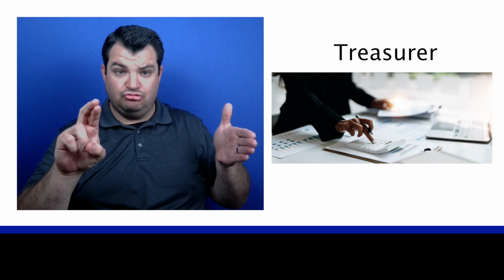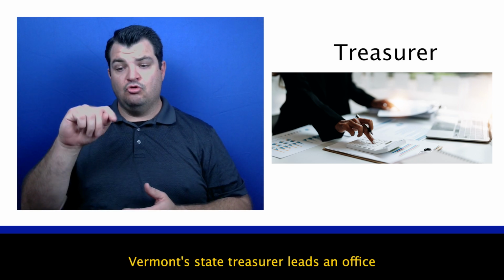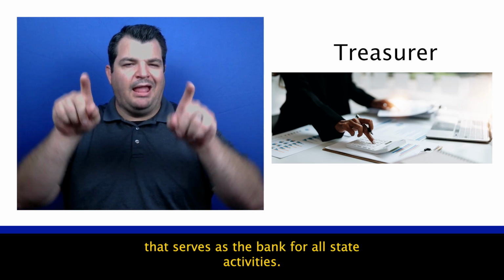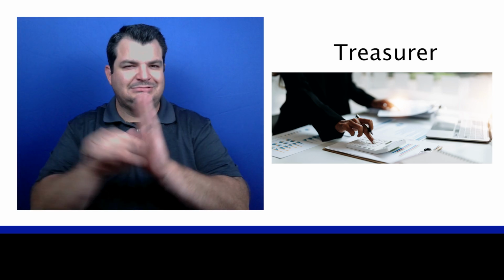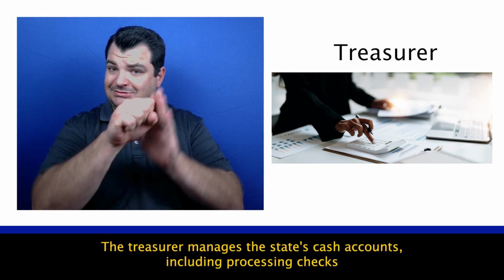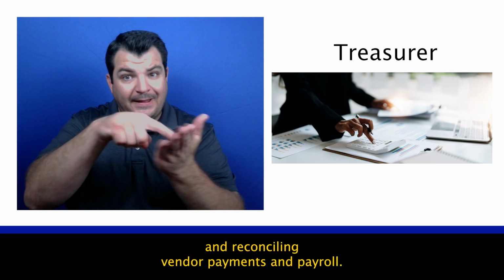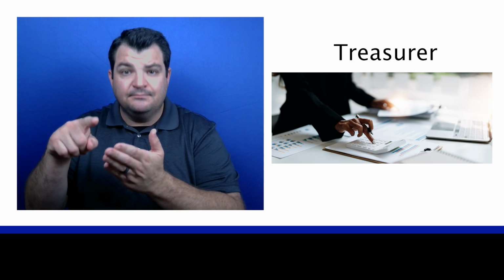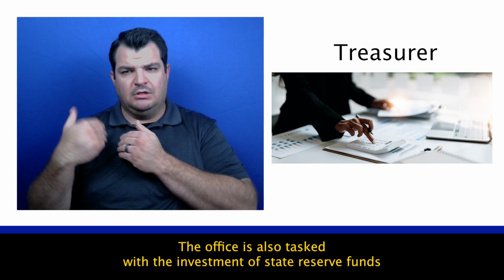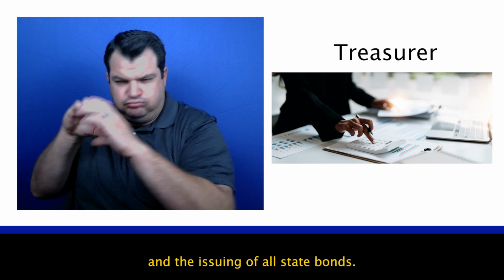Treasurer. Vermont's state treasurer leads an office that serves as the bank for all state activities. The treasurer manages the state's cash accounts, including processing checks and reconciling vendor payments and payroll. The office is also tasked with the investment of state reserve funds and the issuing of all state bonds.